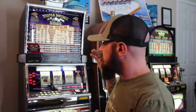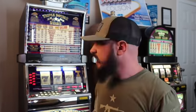So guys, the random number generator, it is very much random, okay? Even the best players can lose. The machine can go days without hitting. It is very, very, very much random. But at the end, the machine does have to balance itself out.